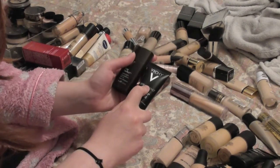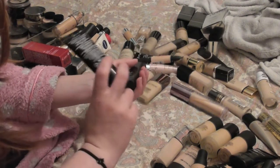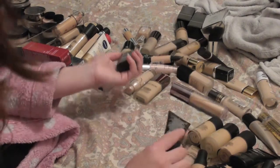The Derma Blend from Vichy. This is a very full coverage foundation. I would recommend any makeup artist having some of this in their kit somewhere.